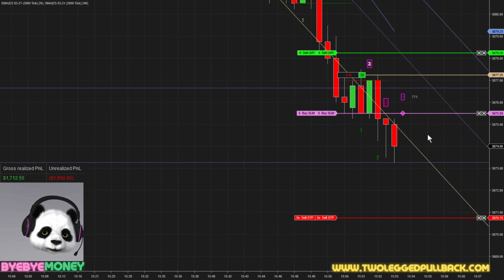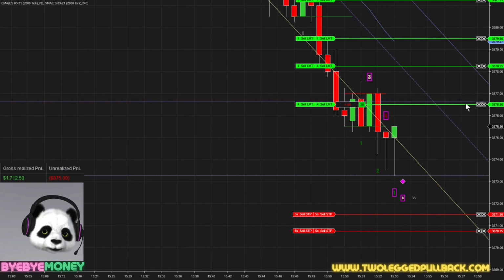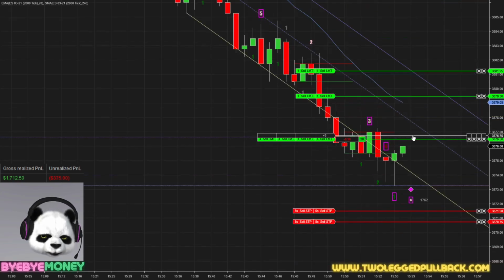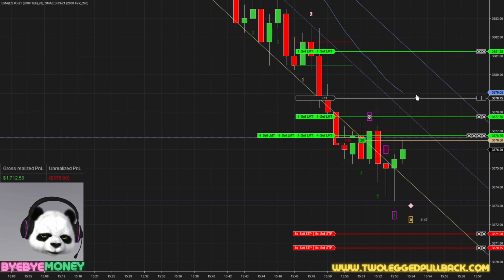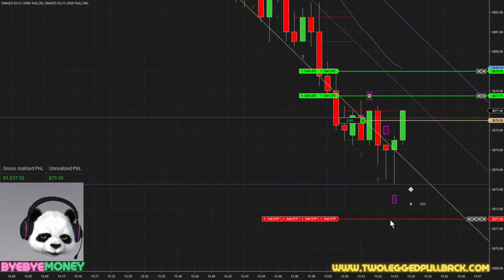Bounces, stop hunted me. Doubling up my position here. This is a big trade, very big trade. I'm in this trade. Break even plus 1 on my original trade. Let's see if we can keep our runners here. Original trade, break even plus 1. Coming out now.